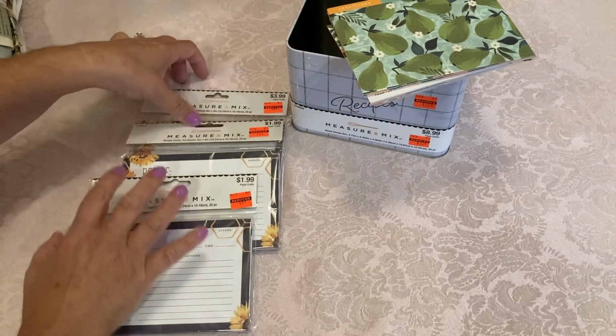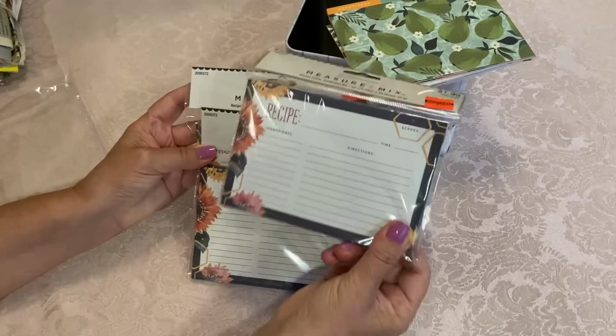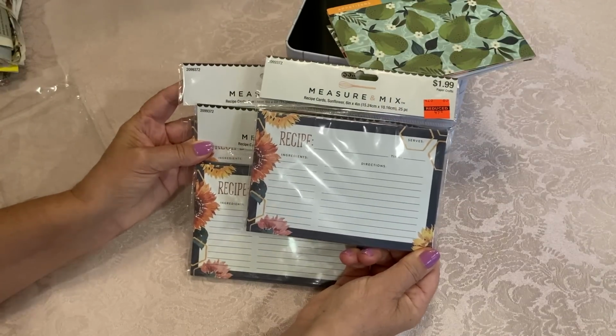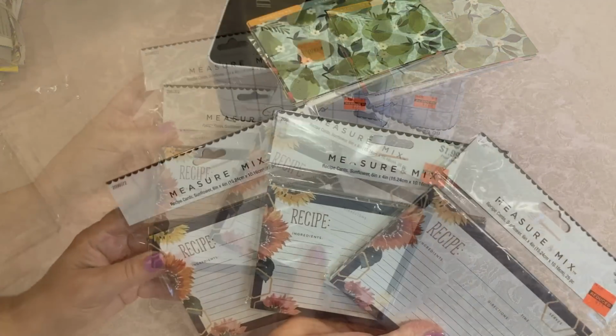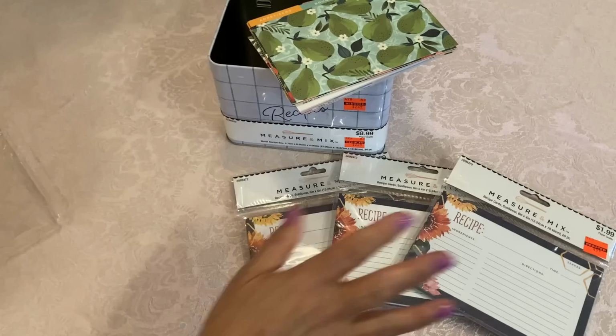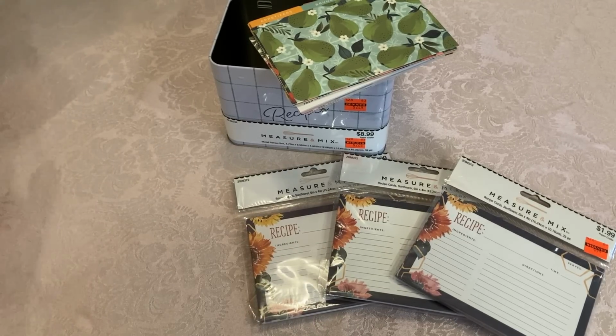$2.24. Then, because I knew that wouldn't quite be enough, they had packages of recipe cards on sale as well. 49 cents for 25 cards. So for around $4, this was what I received. Now, what am I doing with this? Why do I need this?